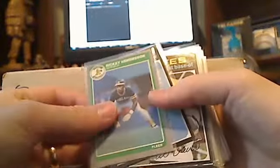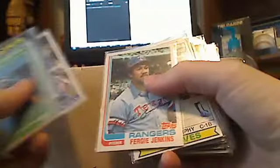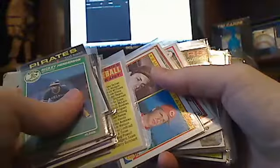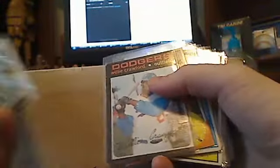I see an '85 Fleer Ricky Henderson, some vintage Topps from the 60s, 70s, and 80s here. Mike Schmidt, some Hall of Famers and checklists. Tom Seaver, George Brett, Phil Niekro. All the way back to 1960 Topps, it looks like. This isn't all like this, but it's a good pile there, apparently.